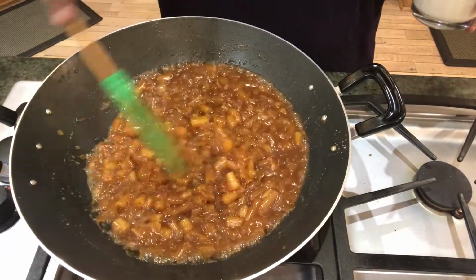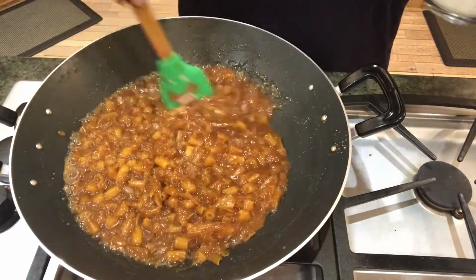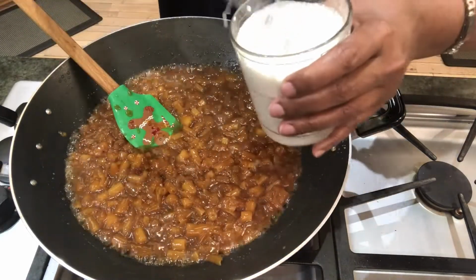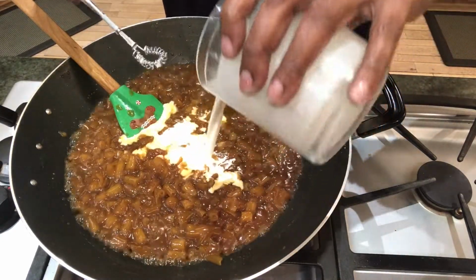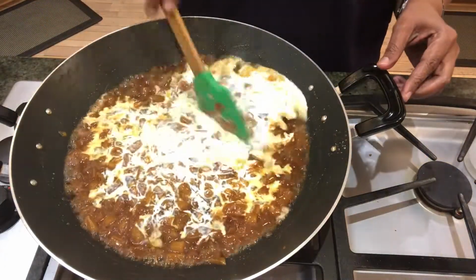Okay, see, now reduce a little bit, and I'm going to put the 18% milk here. Two cups of it. Let's mix it.